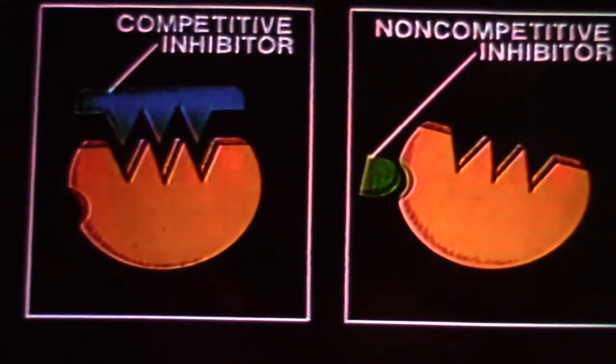Competitive inhibitors such as antibiotics and sulfa drugs act by binding to an enzyme's active site, preventing the enzyme from combining with its true substrate. Some inhibitors, however, are non-competitive. That is, they bear no resemblance to an enzyme substrate. And instead of fitting onto an enzyme's active site, a non-competitive inhibitor attaches itself to another part of the enzyme. But when a non-competitive inhibitor attaches itself to an enzyme, it changes the enzyme structure so that it cannot interact normally with its substrate. Here, for example, the enzyme's active site has been widened.